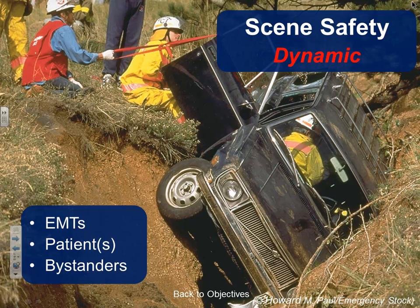Like I said, scene safety is dynamic. What do we mean by dynamic? It varies. What's going on in this picture? They're trying to keep this vehicle from rolling over further and trying to get somebody out. We're making an assumption somebody's in here. Got in that ditch somehow, right?